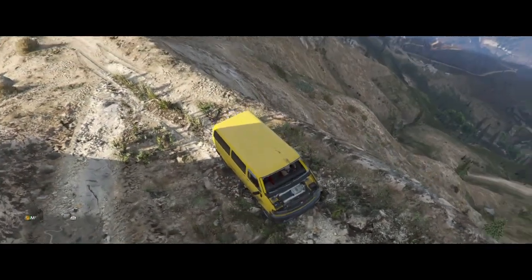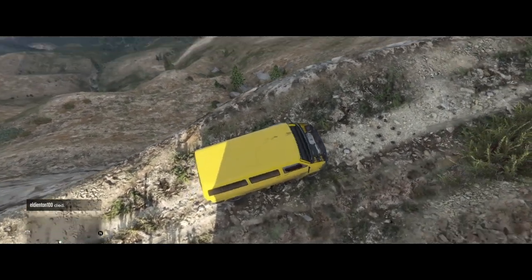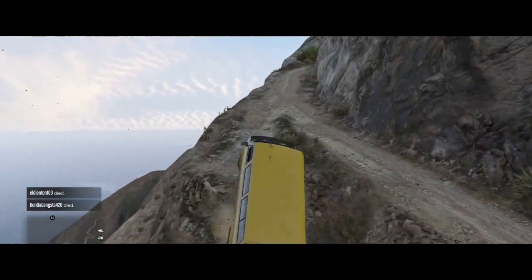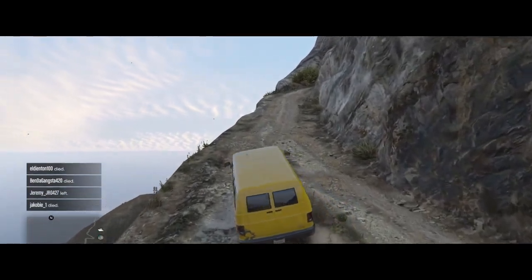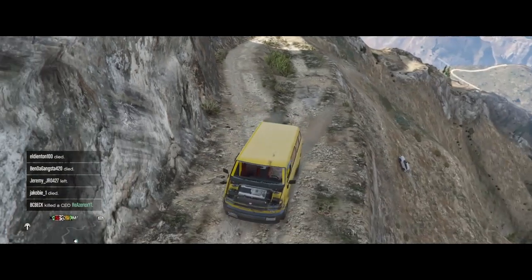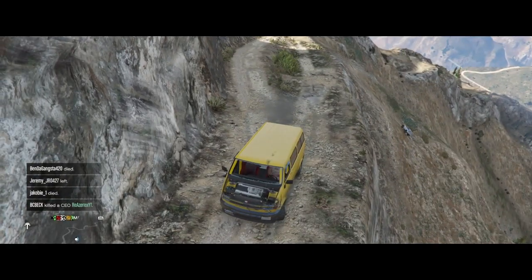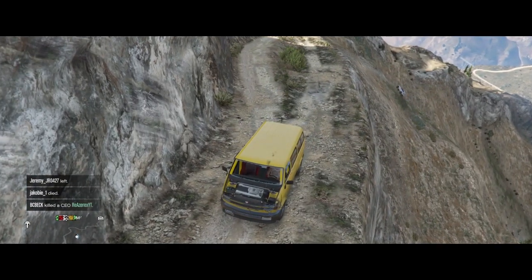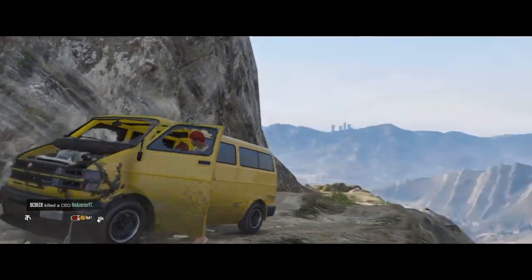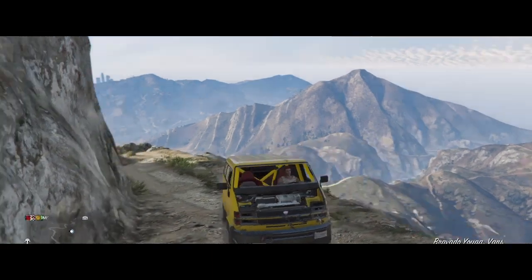It was a great time knowing you. And that's why you kids don't play around on mountains. Ooh, I made it though. What? I made it. Do you want me to wait for you? I'm climbing back up. Man, this vehicle. Oh, no, I'm gonna hit a gap. This vehicle is so loud. I needed to step out and.